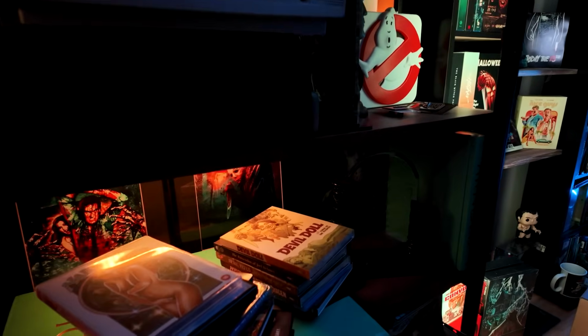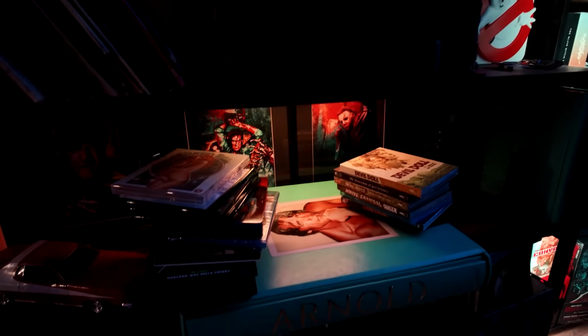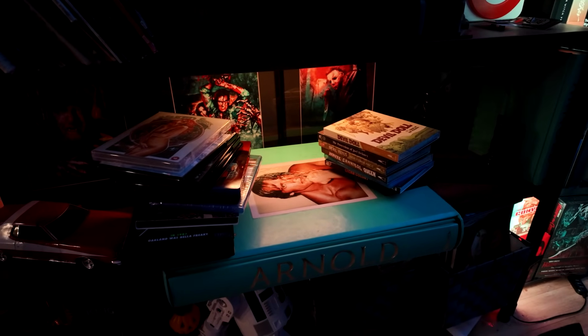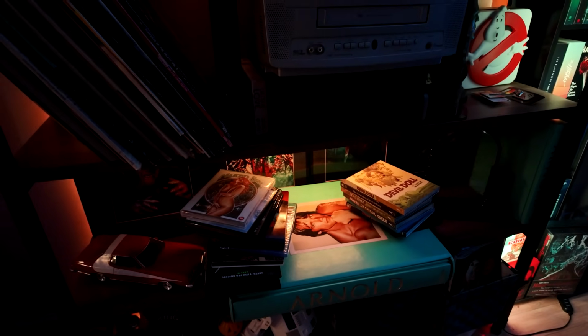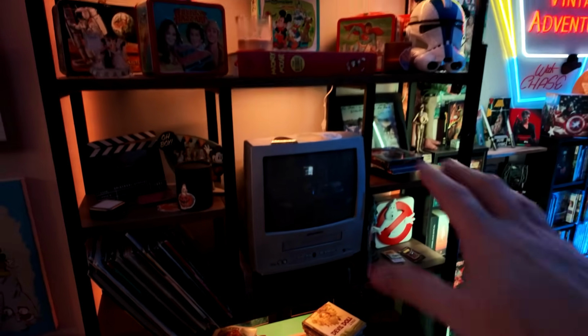This is my Arnold book. In my member section, there is a big video about this book. It's a very, very rare book. So all of this, I think this shelf is going to go.